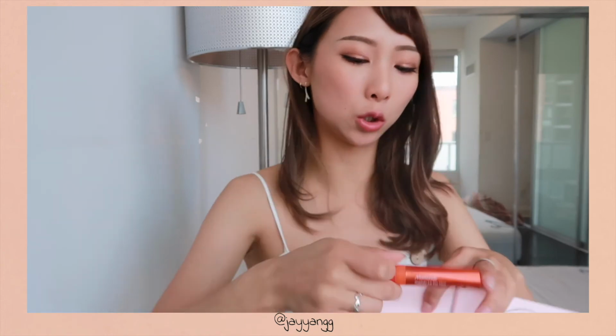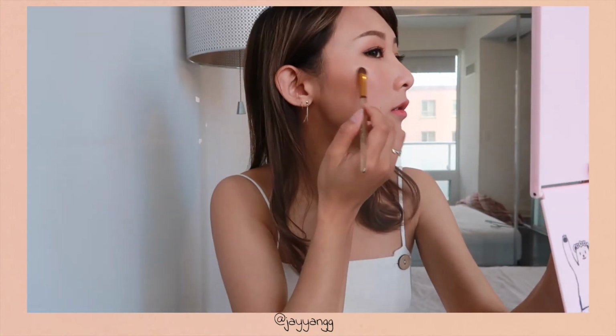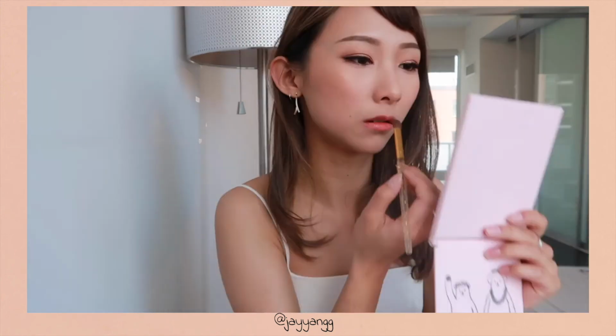The Mamonde Highlight Lip Tint Glow, number 13. The last thing I need is a little bit of highlight, so I'm going to use the same one. I'm going to use a small eyeshadow brush because I want this to be very precise. Just a little bit, and where the light shines, I just want a little more. So do you see that?